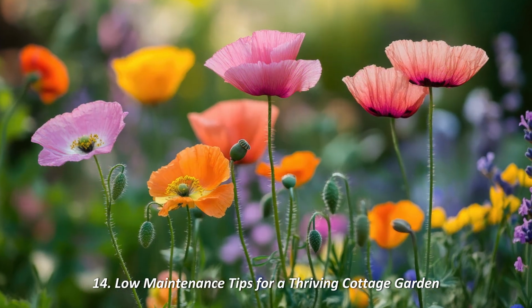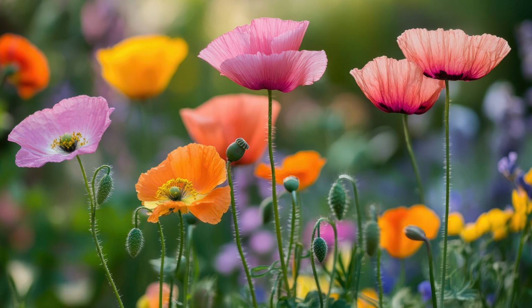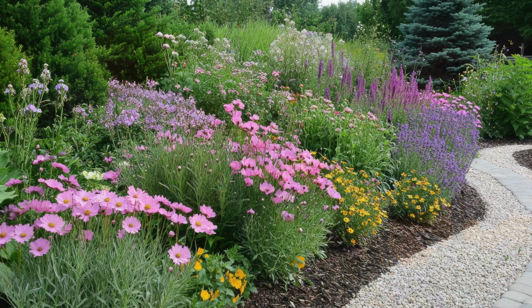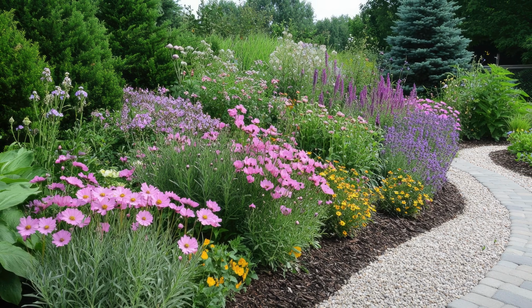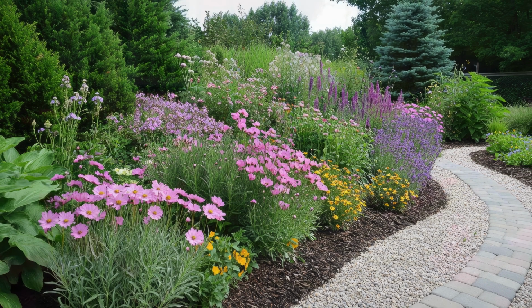14. Low maintenance tips for a thriving cottage garden. While cottage gardens have a carefree, wild beauty, a little smart planning can keep them low maintenance. Choosing hardy, self-seeding plants like poppies, larkspur, and forget-me-nots ensures a continuous display of blooms with minimal effort.